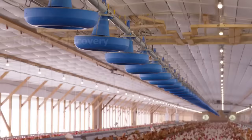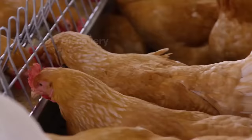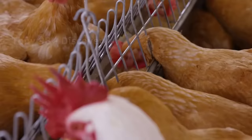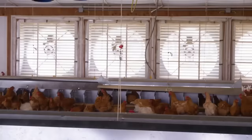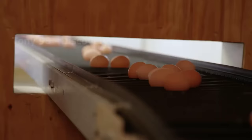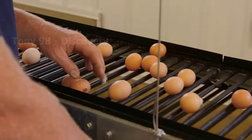After 2 months, all of the chickens here weigh around 4 pounds and are ready to be harvested. At this time, they'll be living in a place higher than the ground. This makes it easier to collect manure and keeps the floor of the chicken coop dry at all times. Newly laid eggs will be moved to the trays through an automatic conveyor system. Here, the eggs will be carefully arranged and ready to be transported to restaurants and supermarkets.